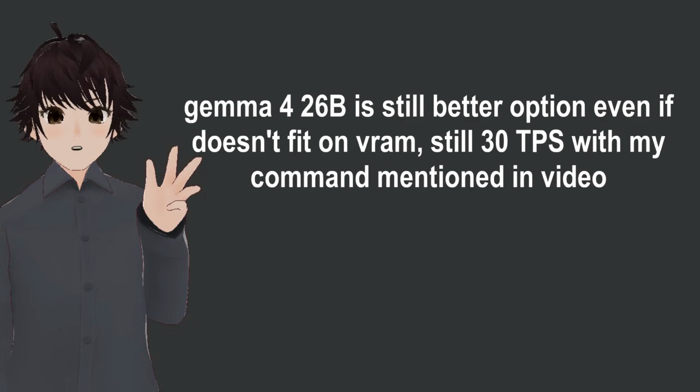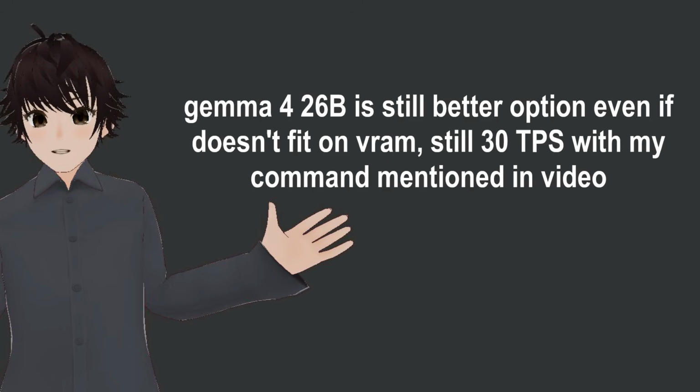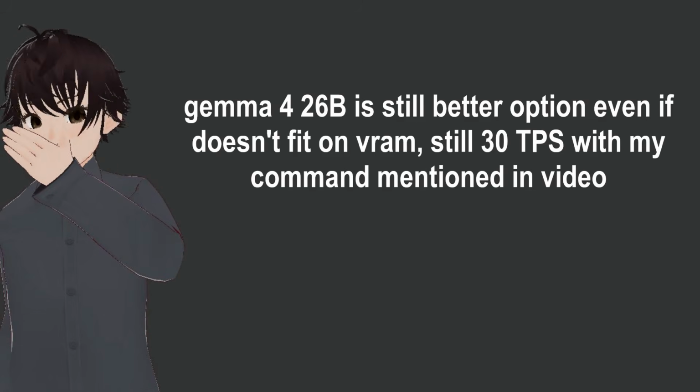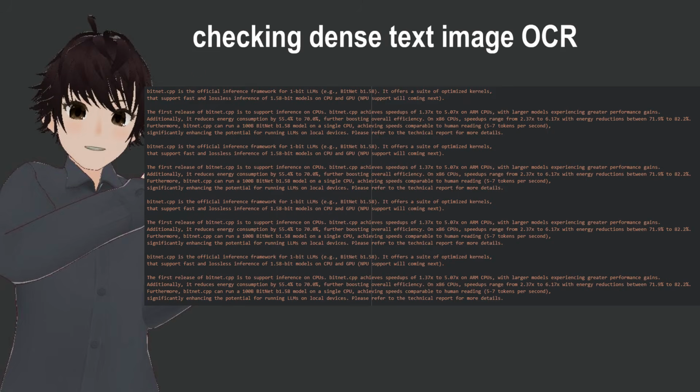Overall, I would say I would rely on Gemma more than I would on Bonsai for general coding or text-related stuff. More testing is required. That is my first impression. Let us test its vision capabilities.